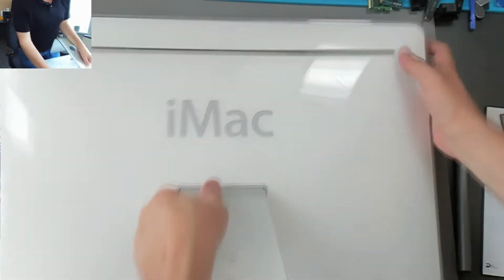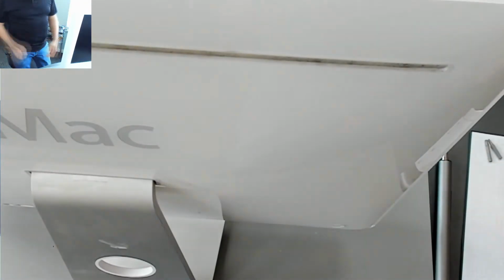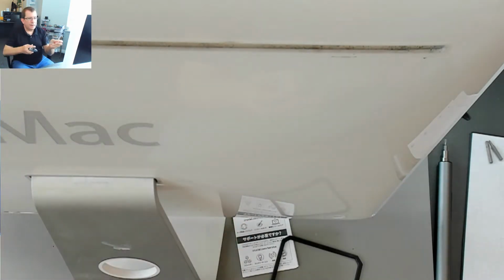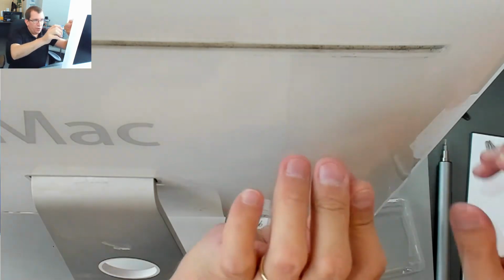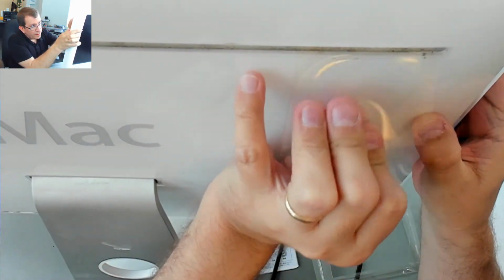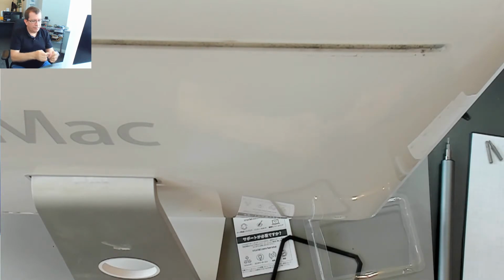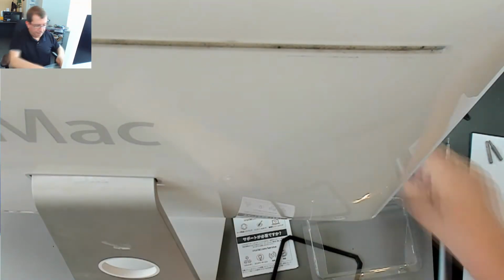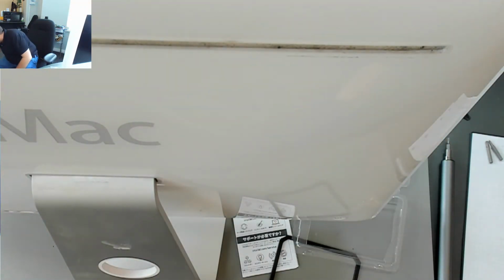So I need to stand it up, and we'll see what we can do here. I'm going to cut up an SSD case. This is probably too thin and flexible. Yeah. What if I fold it? Folded it along the long edge. Okay. I'm going to make a thicker tool here.